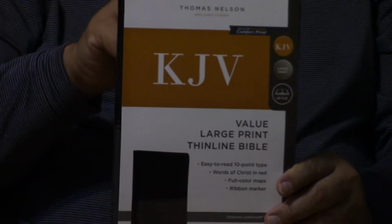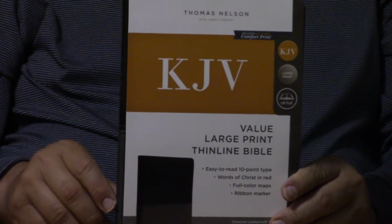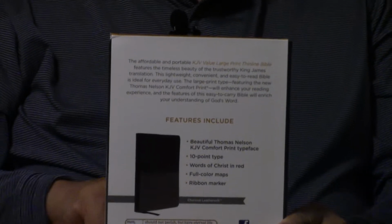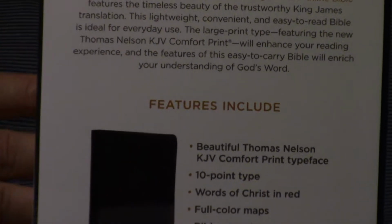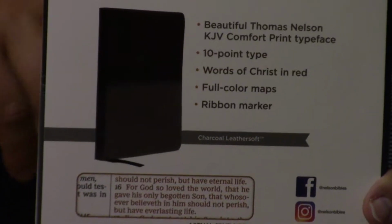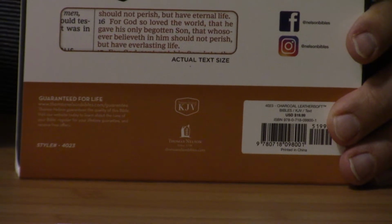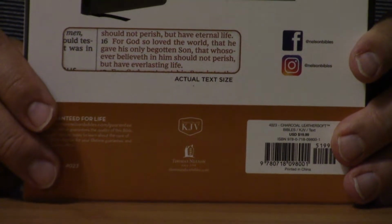This is the Value Large Print Thinline Bible, Red Letter Edition by the venerable Thomas Nelson. So it's easy to read, 10-point type. I'm assuming that means it's going to be comfort print. Yeah, I see where it's comfort print. 2K Denmark, what an amazing job they've done helping people read the Word of God in a pleasurable way.